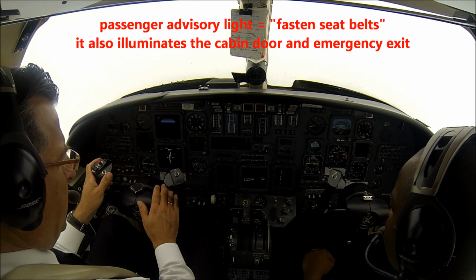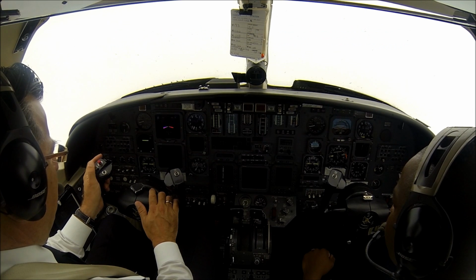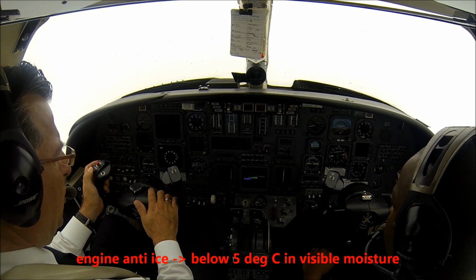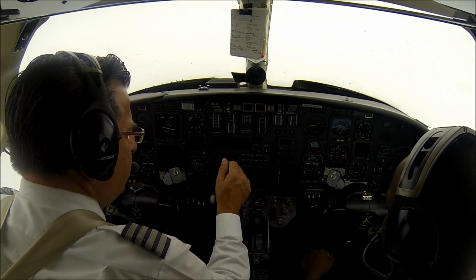Passenger advisory lights, we switch them off at 10,000. Anti-collision lights, that's good. And anti-ice we don't need, it's only below 5 degrees. Okay, altimeters are set. Yeah, that checks. And cockpit temperature select, that's to auto.